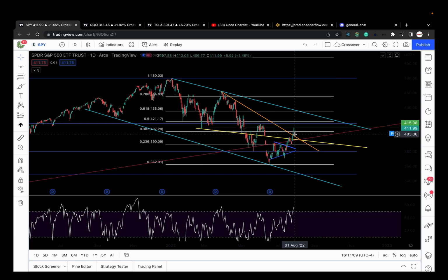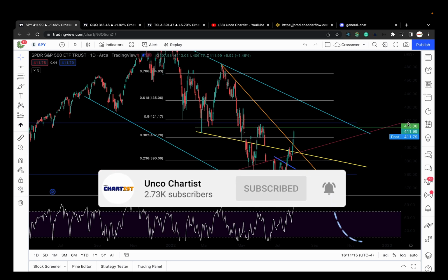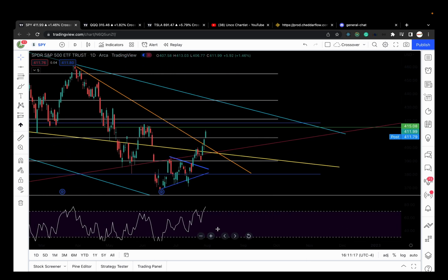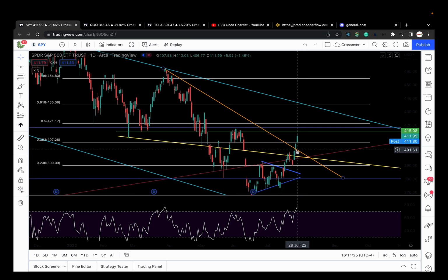Okay. The next step that I wanted to see was SPY clear this multi-month trend line. It's the orange multi-month trend line that we got there, okay? And we got that yesterday, all right? So for today, and what I talked about in yesterday's video, I talked about we want to see if SPY can clear that 407 level, okay?